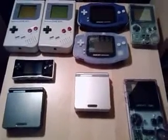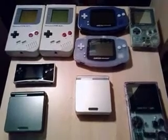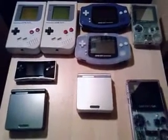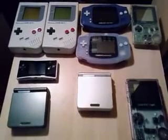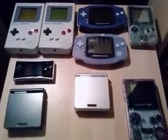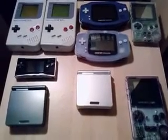Okay, many of you want to know what I have for Game Boy. I know a couple of people want to know what I have in total. I've never completely put the whole collection together all in one spot. Usually they're divided between two houses.